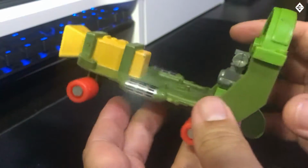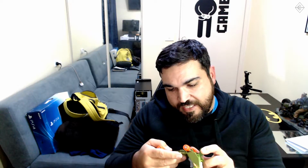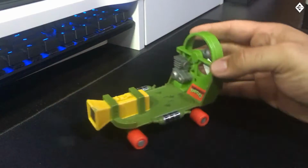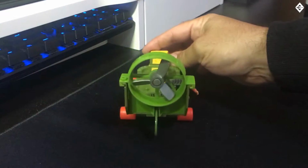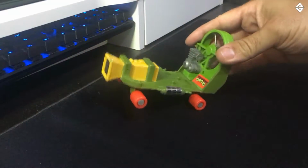Look, I don't know if this was a genuine thing. Let me just have a look. Oh geez, it's got my name on the bottom. I must have taken it to school. 1988 Mirage Studios Playmates Toys is what it says on the bottom there. Yeah, so that's a cool little skateboard, I would think you would call it, with a fan on the back and a cool little hoo-yah!